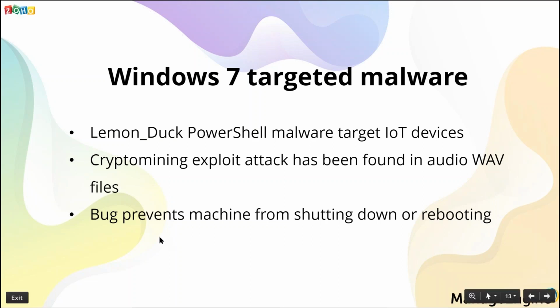There's another bug of unknown origins. This has been hitting Windows 7 computers. The users have been reporting that they are receiving a pop-up message that reads, "You do not have permission to shut down this computer," every time they attempt to shut down or reboot their systems.